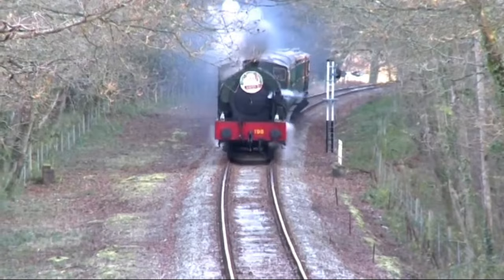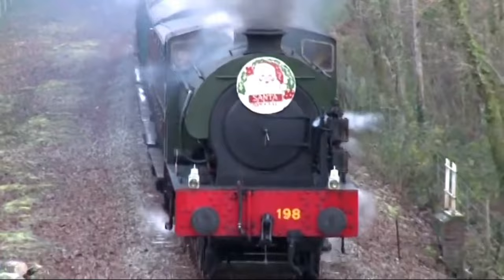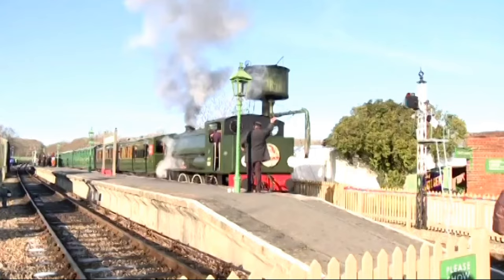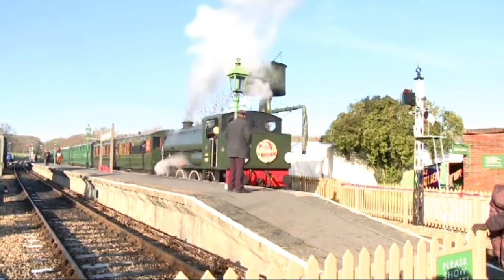R.A. Riddles, seconded from the LMS to the Ministry of Supply, took charge of the design, and the Hunslet-built LMS Fowler Class 3F 0-6-0T shunter was chosen. However, the locomotive building industry persuaded the Ministry of Supply to instead order a version of Hunslet's more modern 1937 design. This was an industrial tank locomotive which, with a shorter wheelbase, was a more easily maintained alternative.